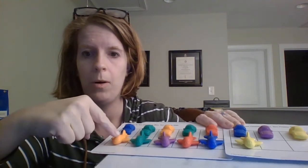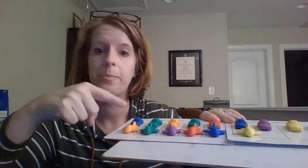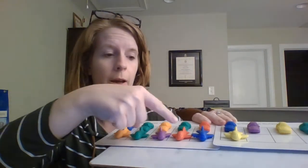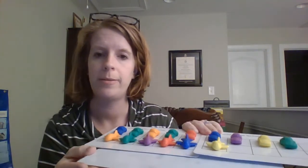Let's count 1, and when we count, put your pointer finger out so that you're touching each object and it helps you count better. 1, 2, 3, 4, 5, 6. So how many airplanes? 6.